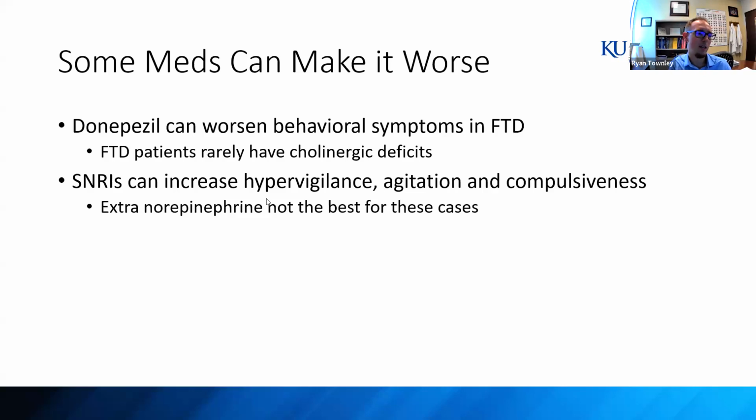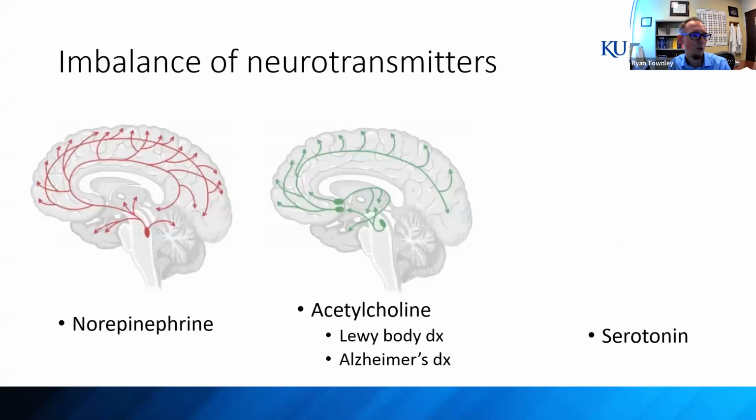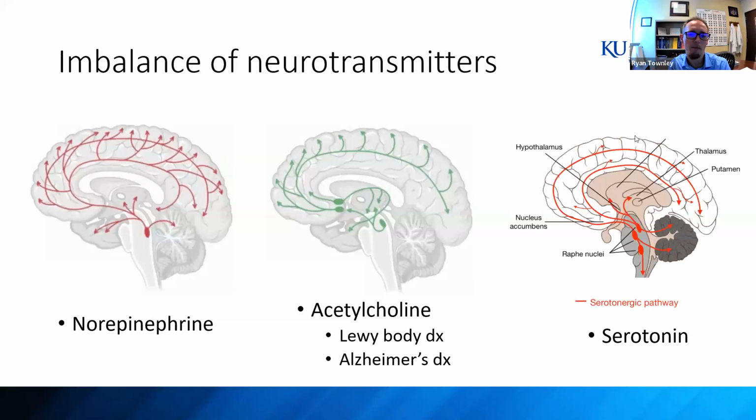SNRIs, like I mentioned in the last slide, may increase hypervigilance, agitation, and compulsiveness. So extra norepinephrine, which is the SN component of SNRI, may not be a good option. For patients with Alzheimer's and Lewy body disease, though, anticholinergics are going to worsen hallucinations, confusion, and delirium. So those should absolutely be avoided.